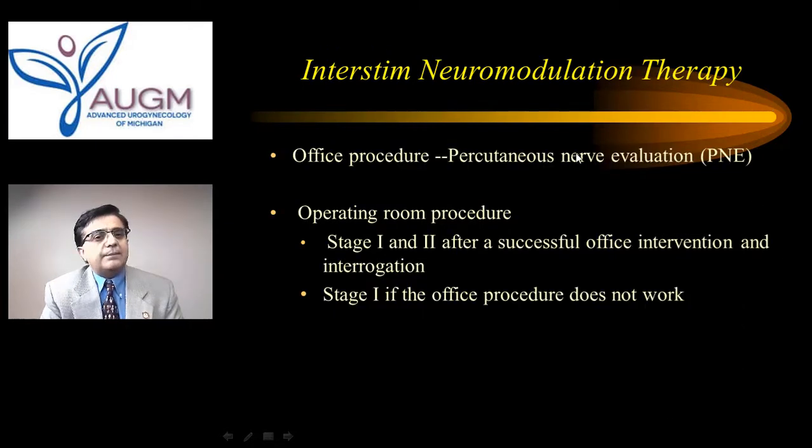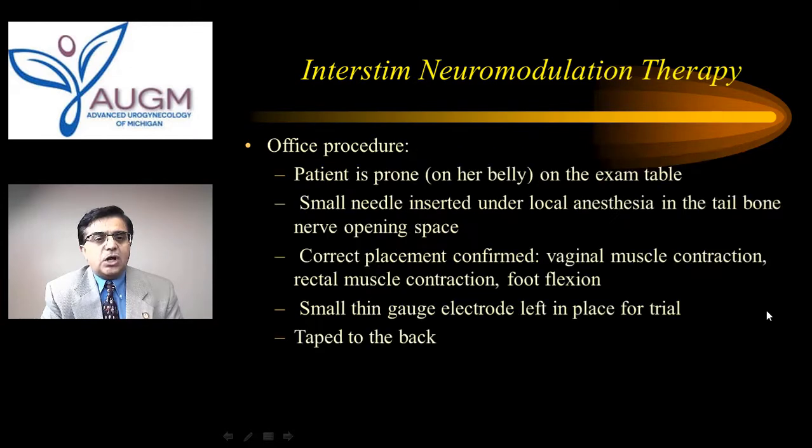So we have two types of doing it. One is an office procedure and one is an operating room procedure. Office procedure is called PNE, Percutaneous Nerve Evaluation. And in the OR, we do it as a stage 1 and 2. So let's talk about this.